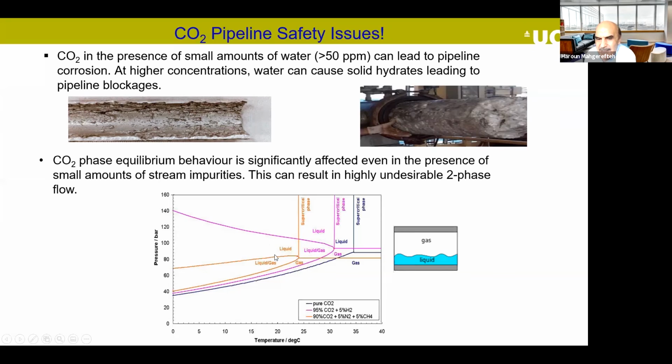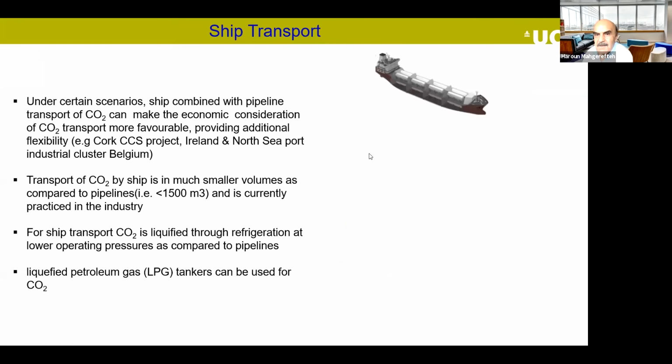And the problem is that if you have such impurities, you'll end up with two-phase flows, and compressors don't like transporting CO2 under two-phase conditions. They fail. So that's another issue that we need to be aware of: avoiding two-phase flow for CO2 transportation.